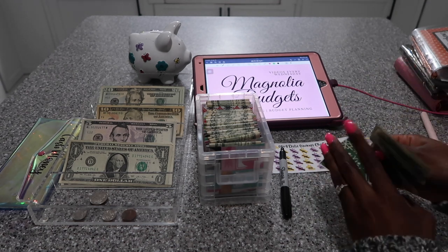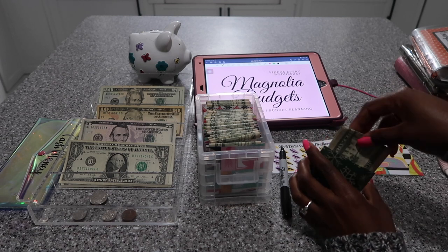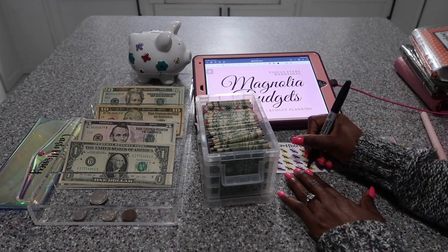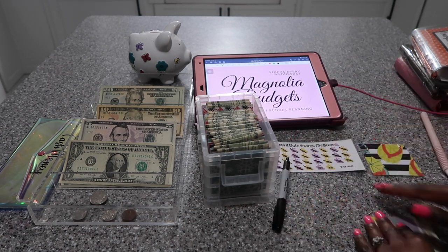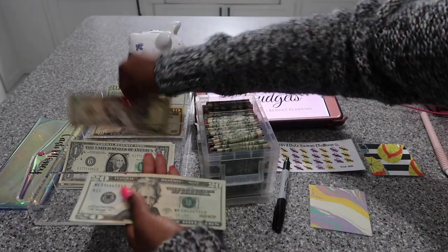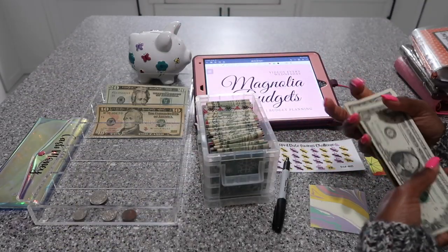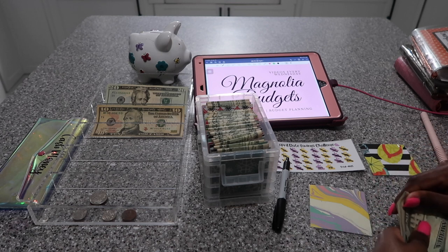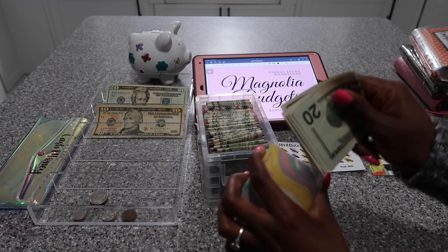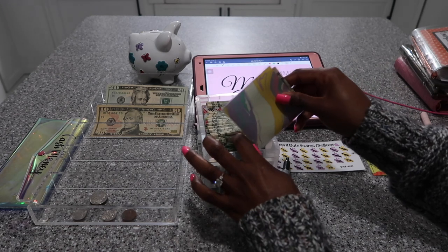26, 27, 28. So I'm just super excited about Disney, you guys. We usually go every single year, but we did not go last year, so I'm super excited to go. Now, I really do love to ride rides, but for some reason, I don't know. 25, 26, 27, 28, 29. So for some reason, I'm just a little scared of roller coasters. I don't know if it's the older you get, the more scared you get. I don't know, y'all, but I'm a little bit scared to ride some of those rides.